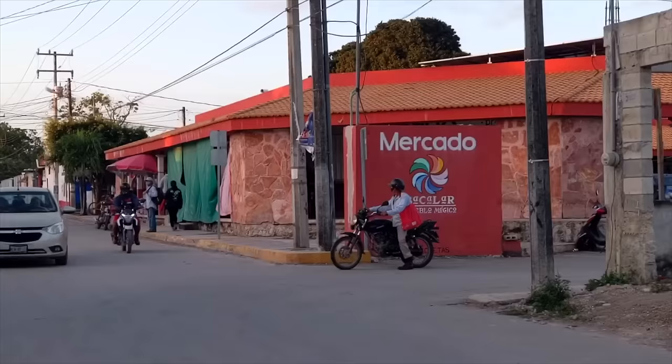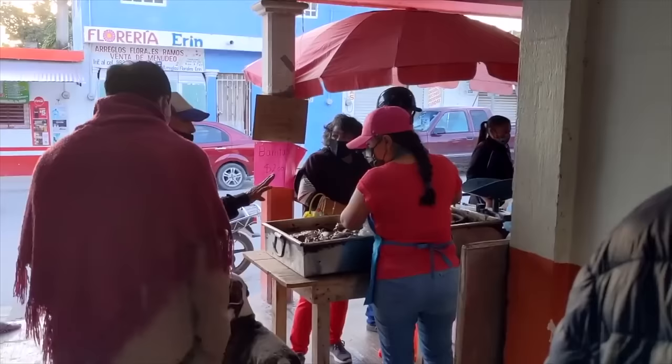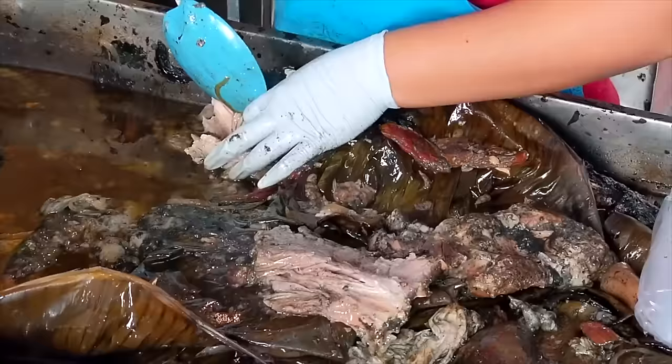There's only one thing that will summon this many people this early on a Sunday in the Yucatán. Cochinita pibil.